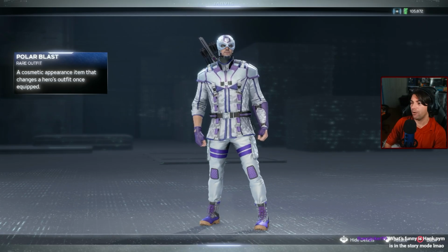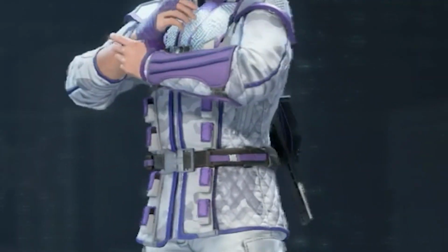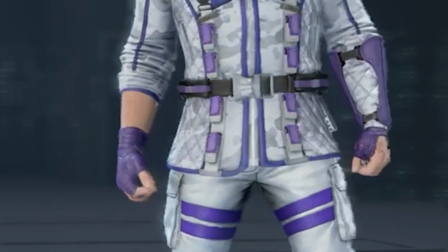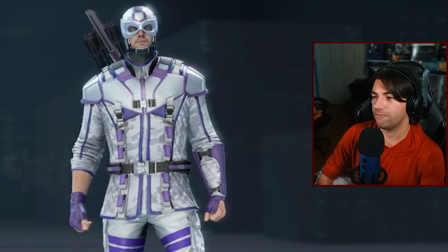Ladies and gentlemen, welcome back to the return of the Polar Blast outfit. Give it up for Polar Blast. Boom, winter outfit. And it's fine for what it is. I'm glad that the arm guard doesn't have dirt on it. But why is his sleeve only partway rolled up? It's a weird choice for a Polar Blast mission, Hawkeye. Why would you do that? It's gonna get like a 5.